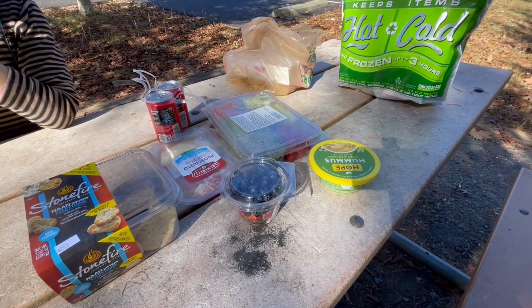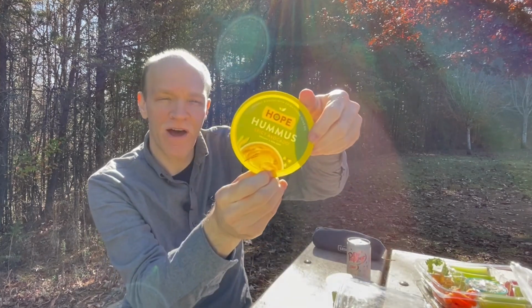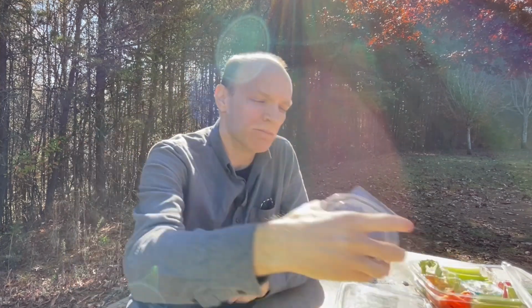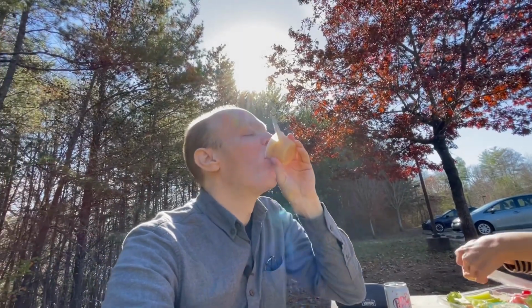Lunch was fantastic. Miniature naan pieces with sesame and something. Hummus with avocado, raw vegetables, some cheese and ham. Applesauce with no cutlery whatsoever. Some blueberries and strawberries. Diet Dr Pepper. Chocolate chip cookies in the car.